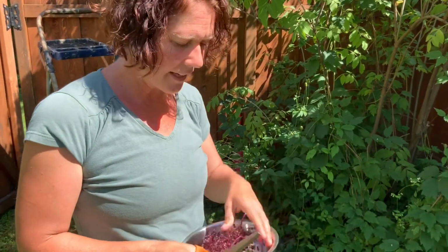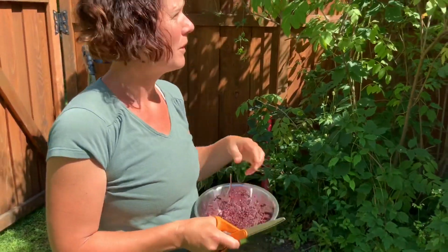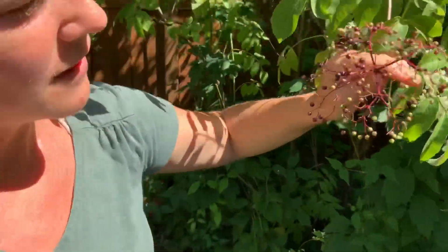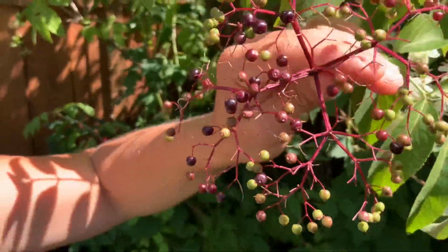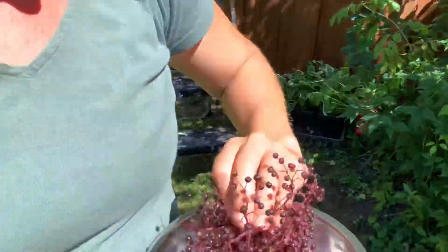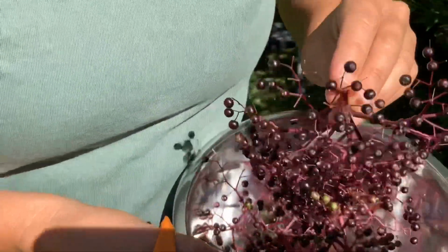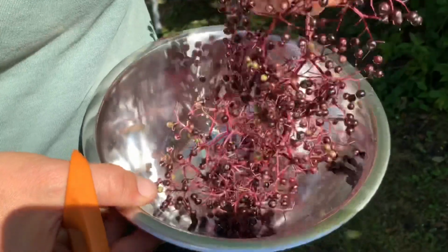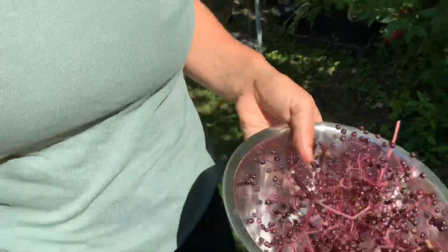And one of the things about it is if you don't have enough berries, like some of these aren't ripe yet. So these ones, it's almost ripe, but they're not ripe yet. And so I'm waiting for those. And so what I do is I take the ones that are ripe, I take them off the stem, and then I put them in the freezer until I have all of my berries harvested, and then I make syrup. So we'll be doing that shortly.